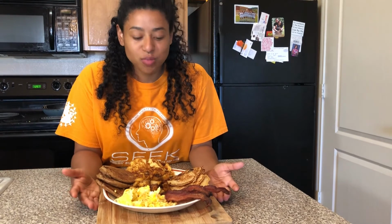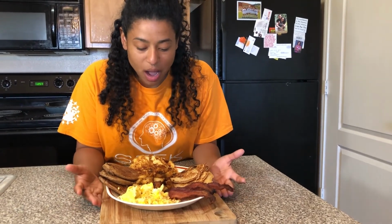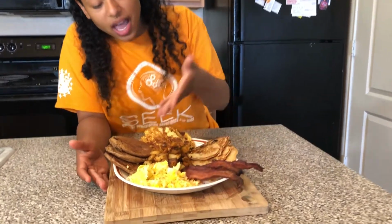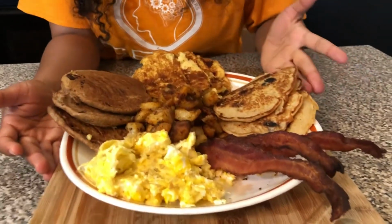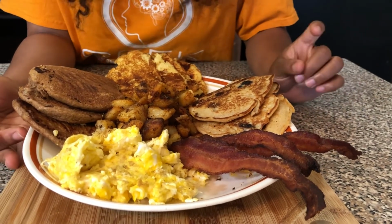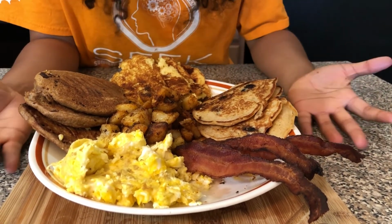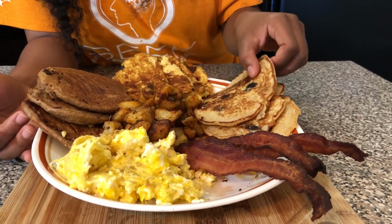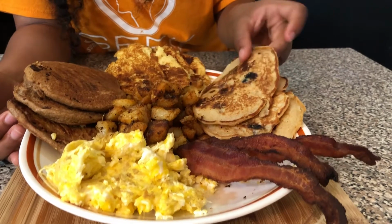So this is our final product, you guys. This looks like a bomb breakfast that I could smash very easily. So we got our bacon, eggs, and potatoes. To the very left, we have our regular schmegular buttermilk pancakes, and at the very end, I decided to put blueberries because everything tastes better with blueberries. So they're somewhat firm, somewhat loose.